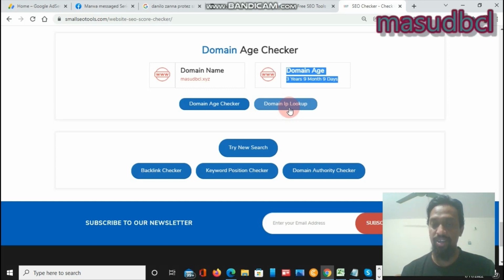And there is a domain checker, domain IP lookup, and some more: backlink checker, keyword position checker, domain authority checker. I will show all of those in the rest of my videos in the future.